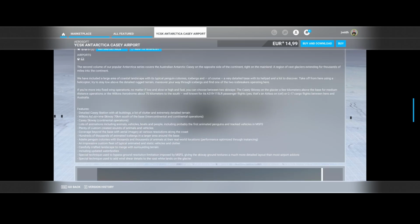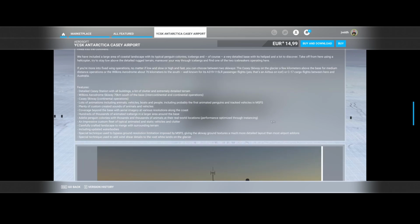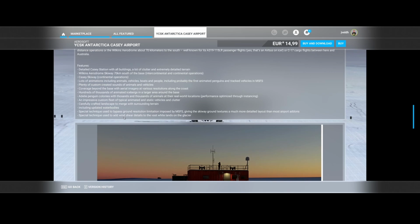So what's included: a detailed Casey station with all the buildings, Wilkins Aerodrome Skyway, 70 kilometers south of the base, Casey Skyway, lots of animations, including animals, vehicles, boats, and people, including probably the first animated penguins and tracked vehicles in MSFS. Cool. Plenty of custom created sounds, coverage beyond the base with aerial imagery at various resolutions along the coast. Penguin colonies, as you can see, carefully crafted landscape, including updated water bodies, also always interesting.